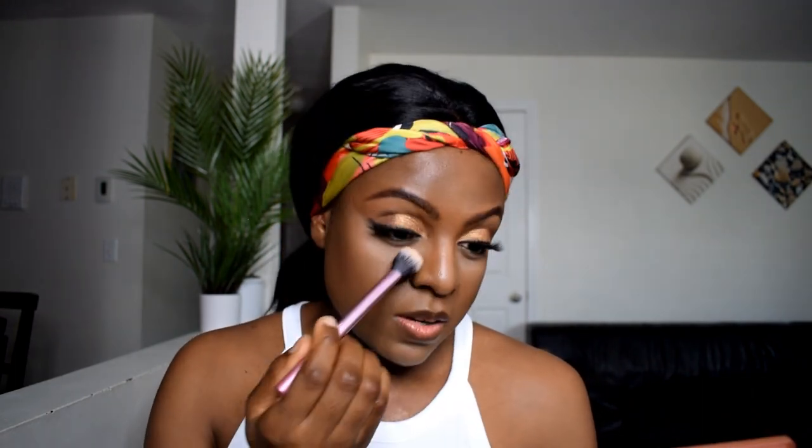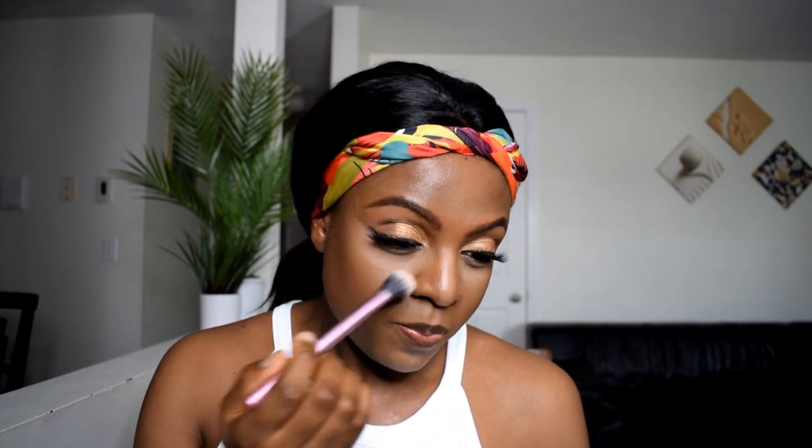A bit white. I should have added more. Maybe I'll do that again. Okay, let's see how well you set my under eye. So this is a mixture of the Studio Fix Plus Powder Foundation and the Studio Perfecting Powder.